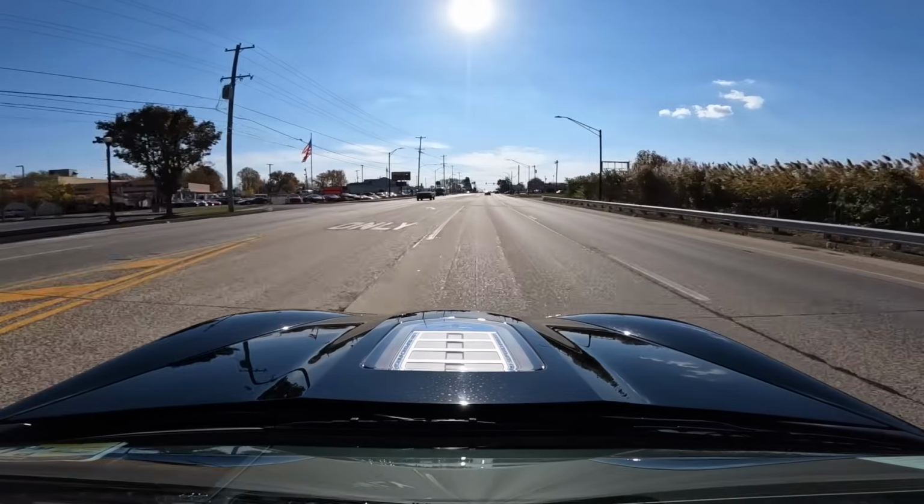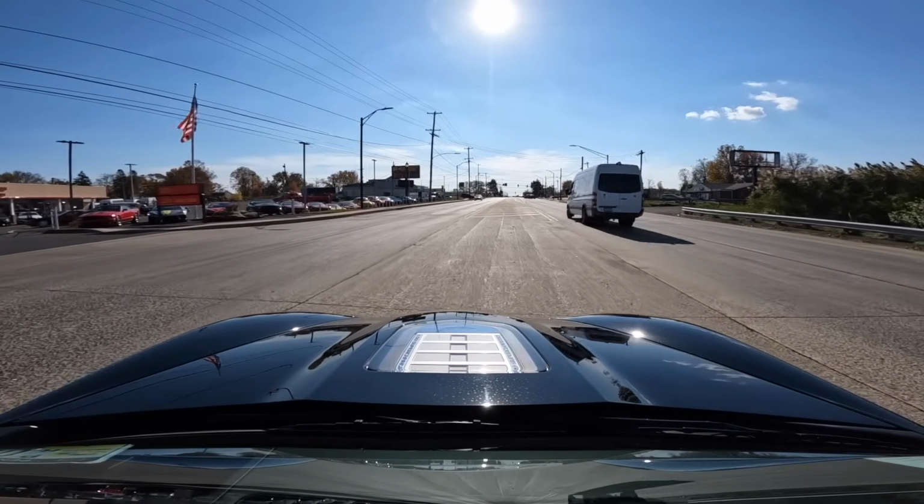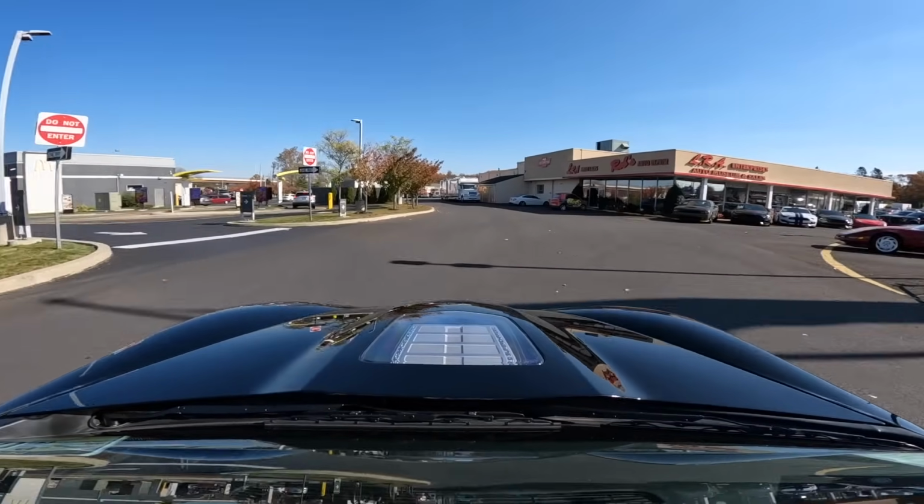Make a left here. What do you think of the new C8? They're fast. They're ridiculously fast. It's different. You guys don't have the Z06, do you? We don't have a new Z06. We do have a few C8. We can take either one of them out if you want.